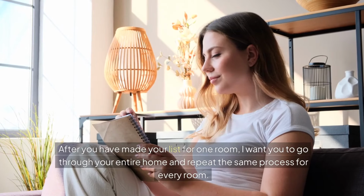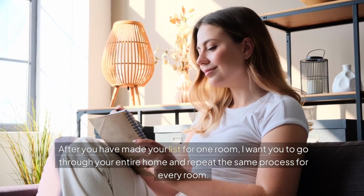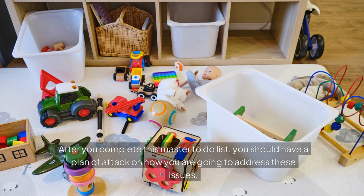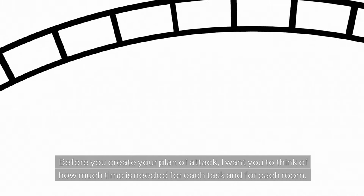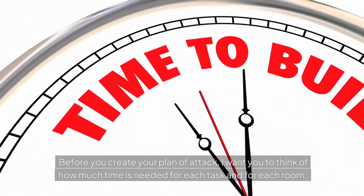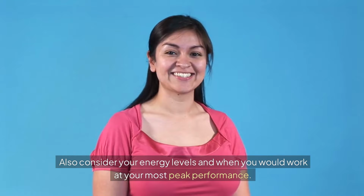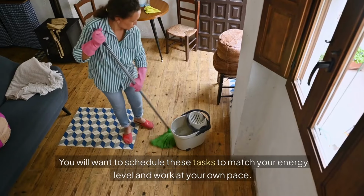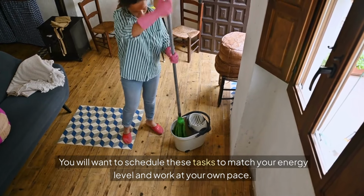After you have made your list for one room, I want you to go through your entire home and repeat the same process for every room. After you complete your master to-do list, you should have a plan of attack on how you're going to address these issues. Before you create your plan of attack, I want you to think of how much time is needed for each task and for each room. Also, consider your energy levels and when you would work at your most peak performance. You will want to schedule these tasks to match your energy level and work at your own pace.